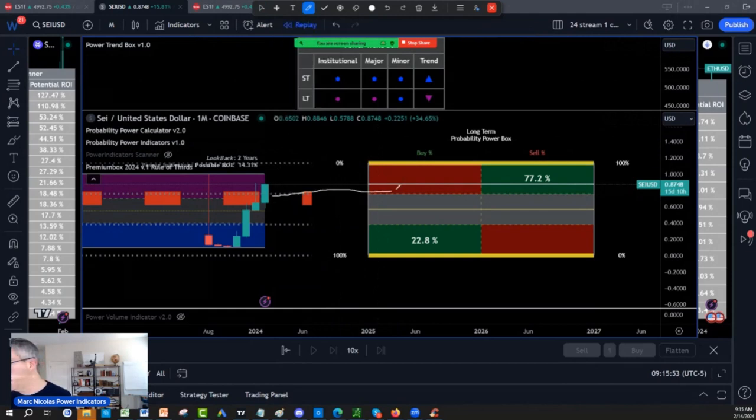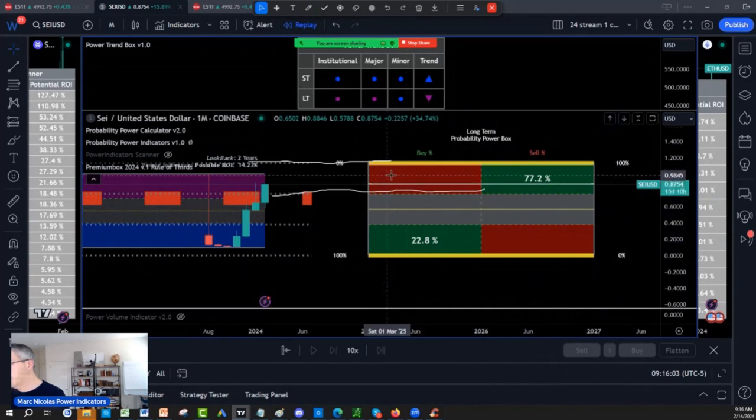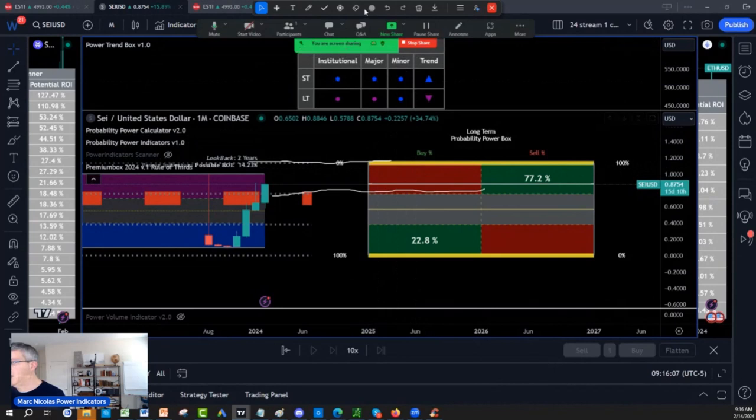75 on this edge. And very similar to Solana, we are going towards the last third of the target range on CE. So you need to be very careful as we pump CE towards this yellow calculator, 115. So be very careful. There's not a lot of space left.